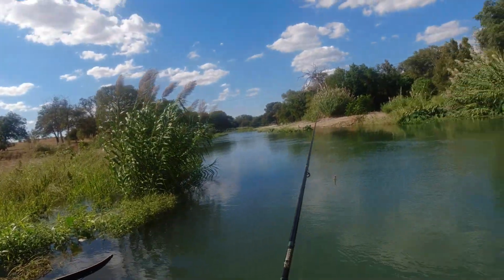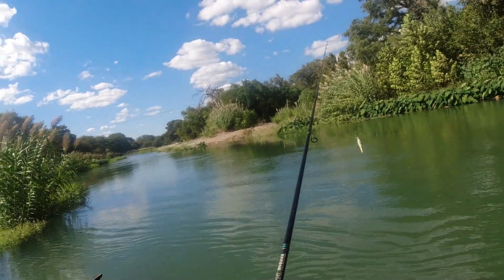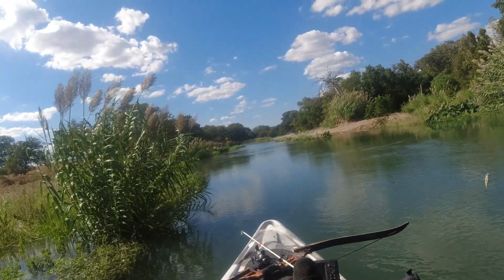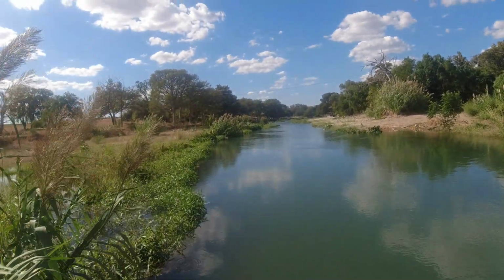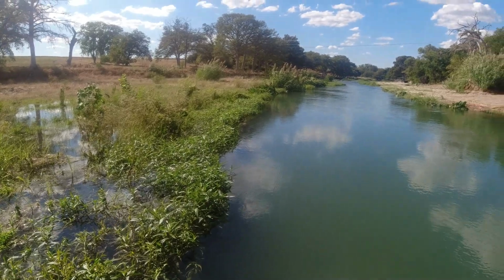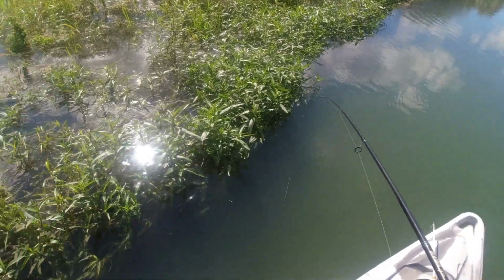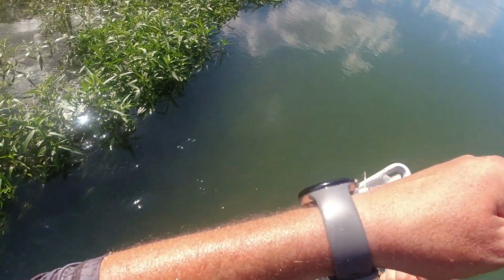See, I heard another one. Oh, it's right here. All right. Get up around this corner, maybe. Turn, baby, turn. I'm right in this current. He's right up here. Just need to run in along these weeds. There he was. There he was. Smallmouth. I knew he was in here.